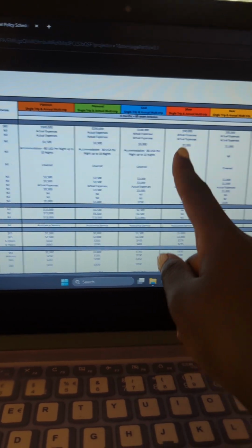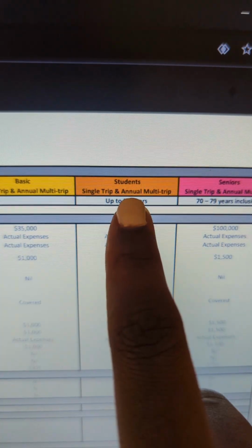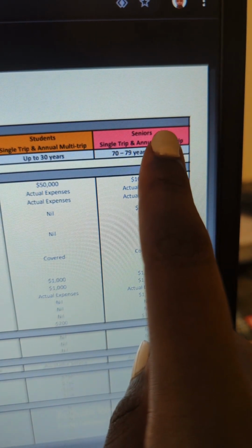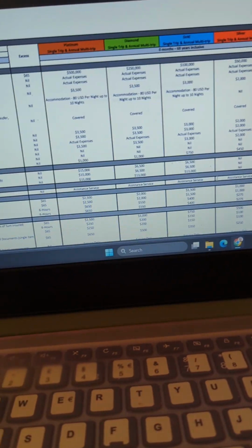So these are the types of insurances: platinum, diamond, gold, silver, basic, student. Now this one is the one that you will go for, and there's this one for seniors. So this one now for students is what I went for.